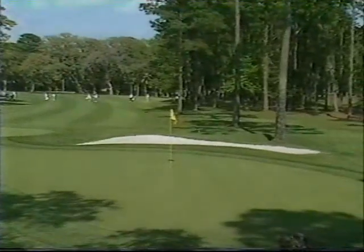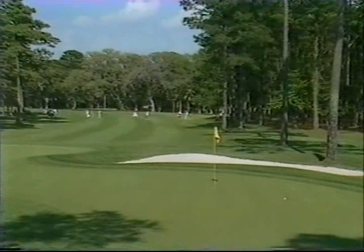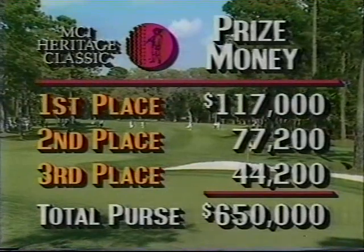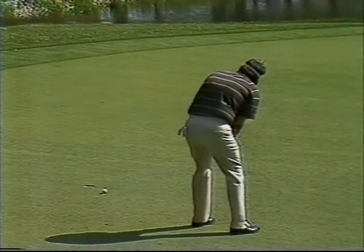130 yards away, probably a pitching wedge. Oh, what a good shot that was. This week at the MCI Classic, they're playing for $650,000. First place prize, $117,000.